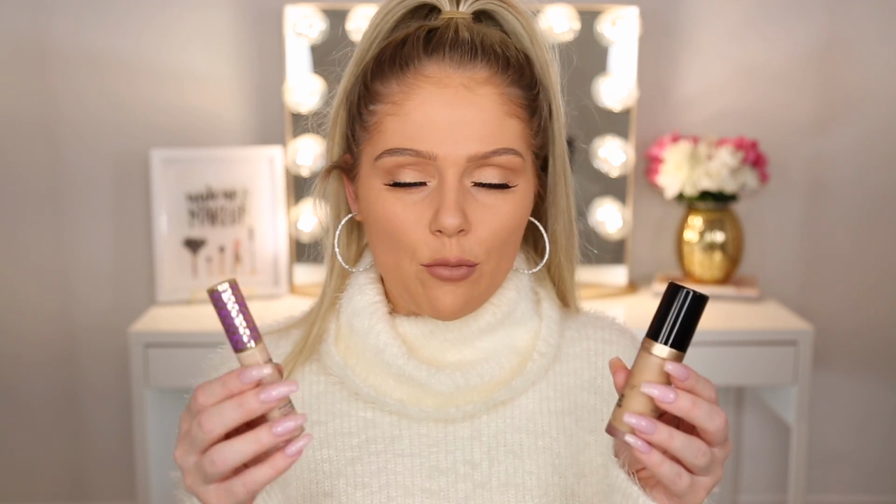So these are both more product than the Fenty concealer. They are both slightly more money. I think this one is 27 and I think this is 28, where the Fenty is 26. So it is slightly lower price, but you are getting less product. So just something to note.